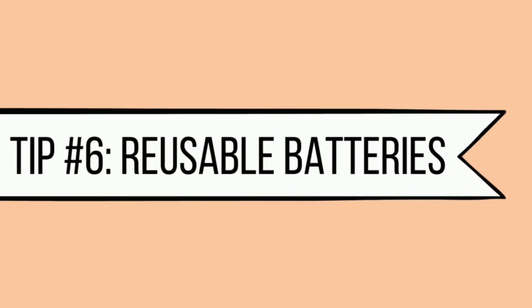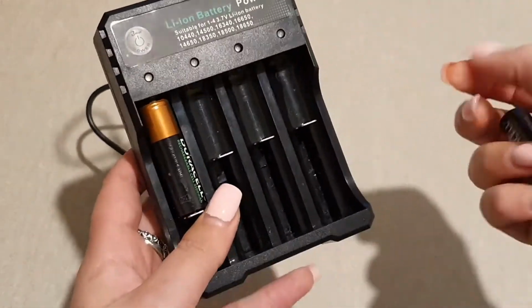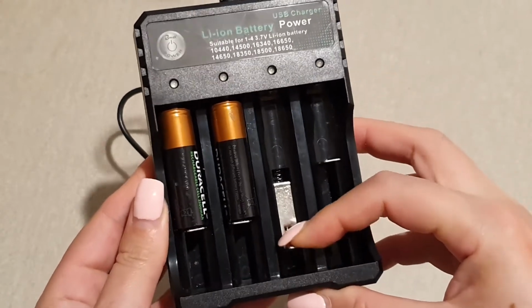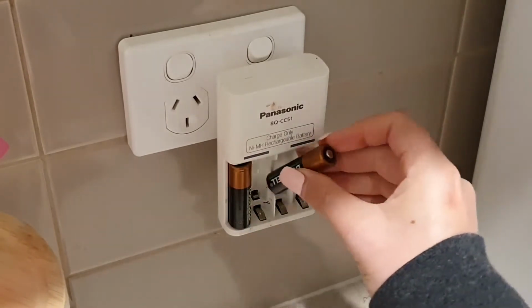So tip number 6 is to buy reusable batteries. Now, I know this one is a little bit random, but we have saved so much money by buying a reusable battery pack with reusable batteries. You can get ones where you can charge different size batteries like AA and AAA, but the one that we use most of the time is just a standard Duracell one that you plug into the wall, and we just have 4 reusable batteries.